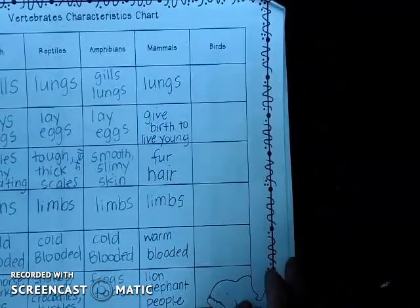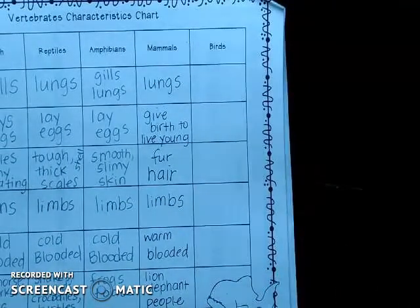Here we go. Birds. Birds are very special animals that have something no other animals have. Birds have feathers. On the outside, birds have smooth feathers to help them fly through the air easily and keep water off their skin. The underneath layer is soft and fluffy to help keep the bird warm.